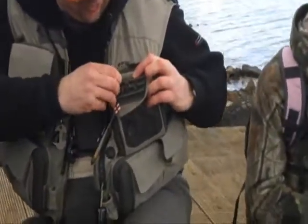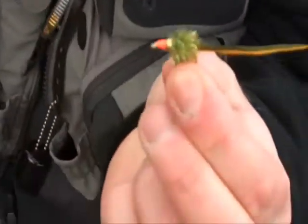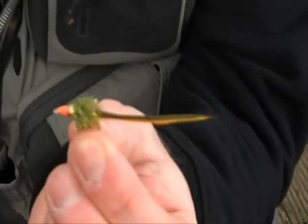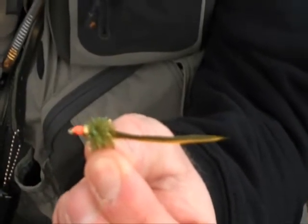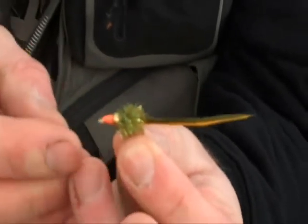But moving on to what I will be using throughout the season. I mean, today this has been good for me: the Dawson's Olive Nomad, we'll call that, with the bit of floss at the back of the eye there. That's fished really well today with a couple of nymphs on the droppers. So, very good choice from the bank or from the boat early season.